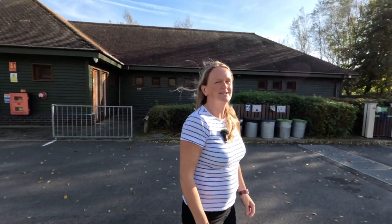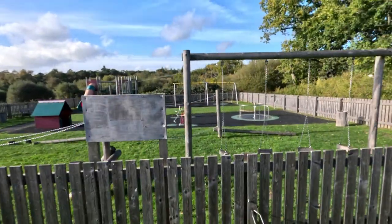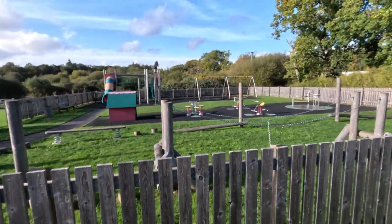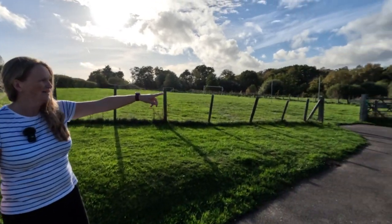Something for the children on this site, two parks. Let's go and have a look at the first one. Here's the main park. Football field and a dog walking area.